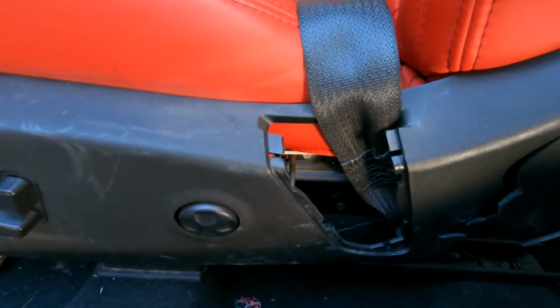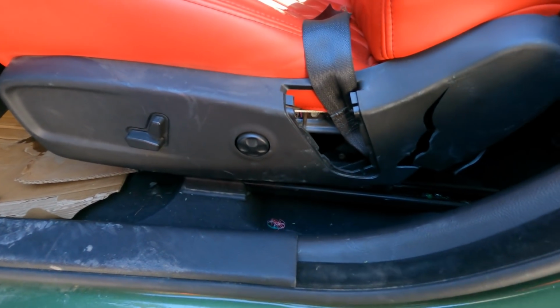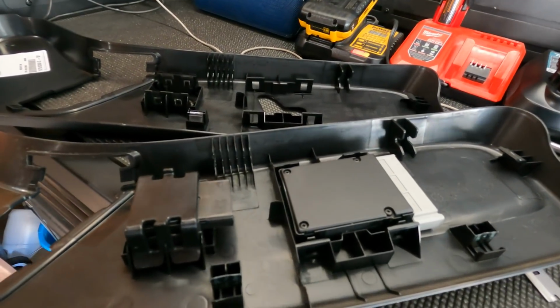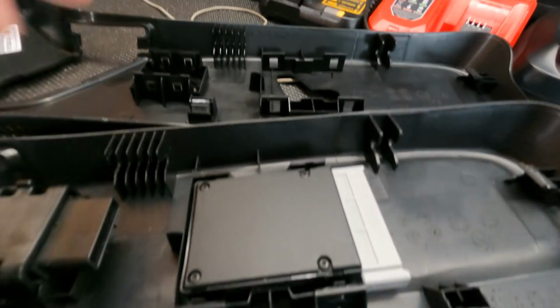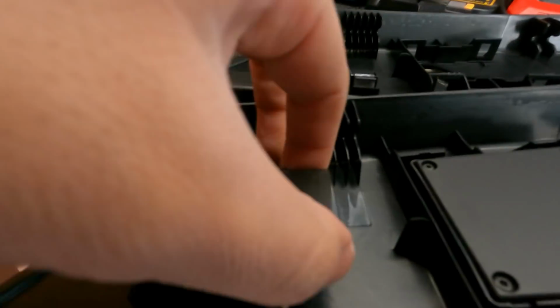I'm not gonna record it just because I have no stand to put on here, and I'll show you guys how it looks after the new part is on. All right guys, so here's how it looks. This is the new part. All I gotta do is take this lock off right over here, and this whole switch comes off.